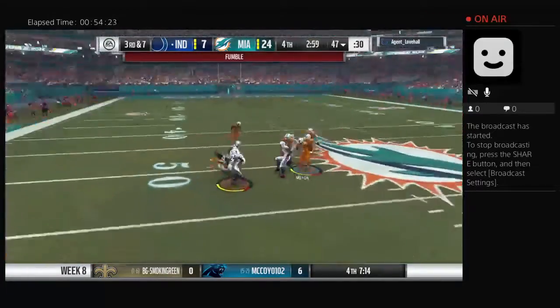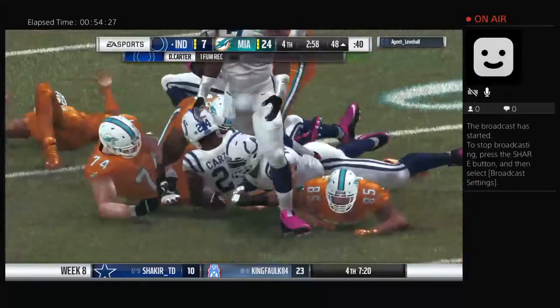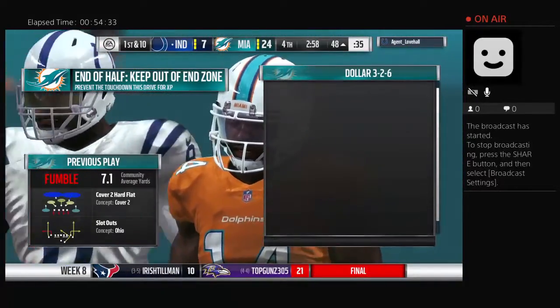And now the ball's out. Fumble near midfield, and the Colts pick it up. They take possession 2 yards away from midfield at the 48-yard line. And the Colts are coming out now.